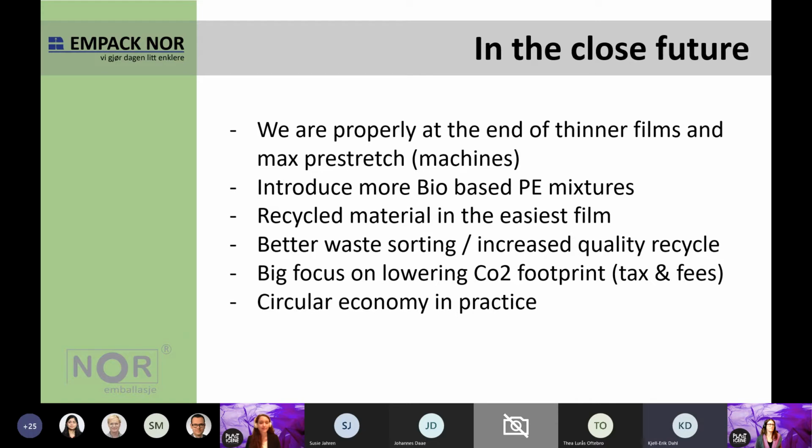We're also working with recycled materials in the easiest films. We are launching a new film in the beginning of next year. It's a 50 micron with 30% recycle. It's difficult to make stretch film with recycled material because we are stretching it so hard. But we have done a lot of testing and we launch a new product in the beginning of next year as one of the first with 30%.